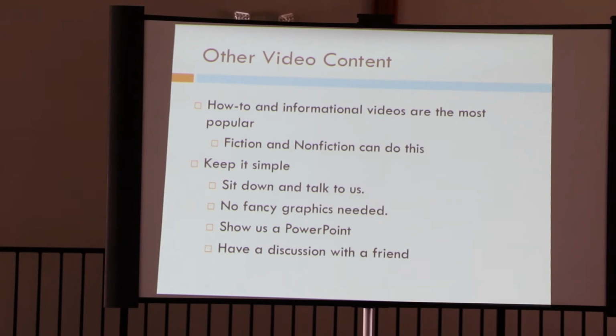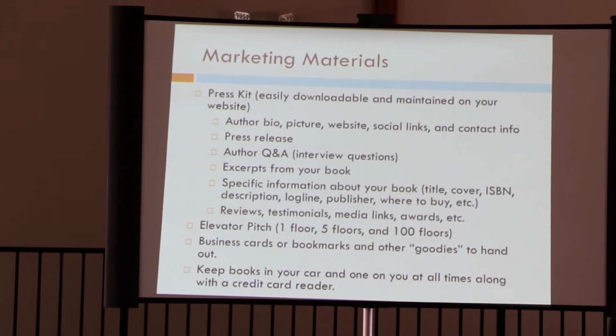You can just use your phone. You can show us a PowerPoint. And that's the great thing, it doesn't have to be fancy. Nowadays, people are just holding their phones up and walking around. You can sit down and even have a discussion with a friend. You can talk about a book review. There's just so much you can do, but you just got to get on there and start producing content.